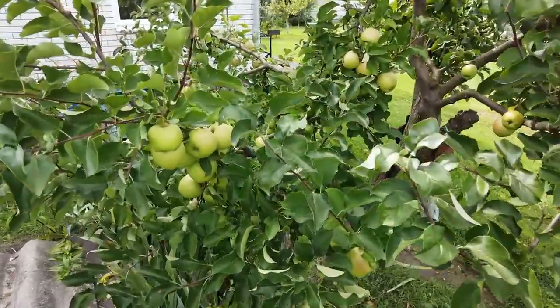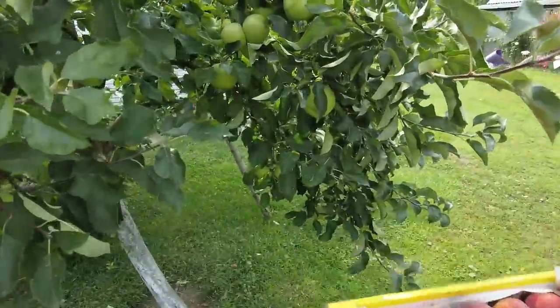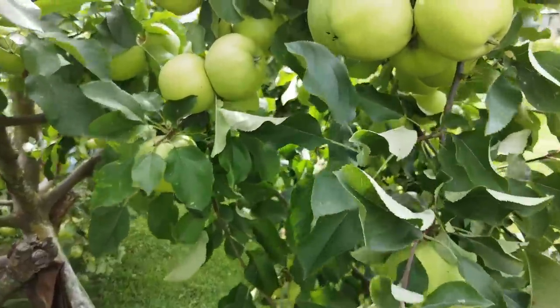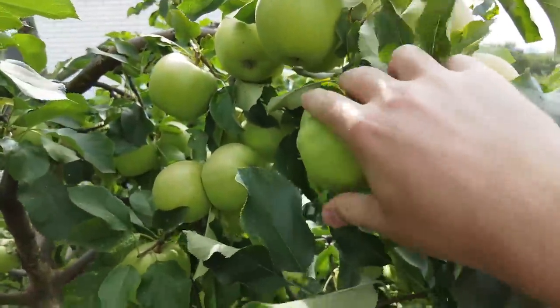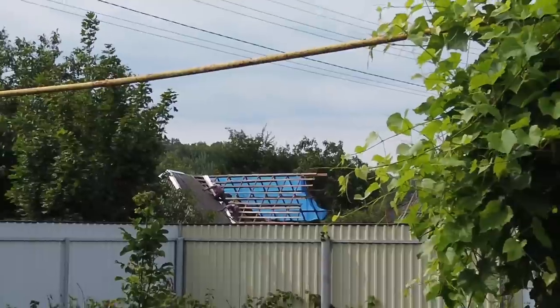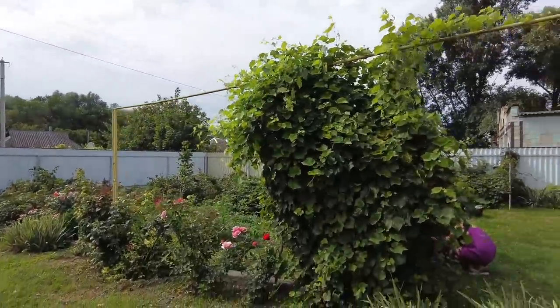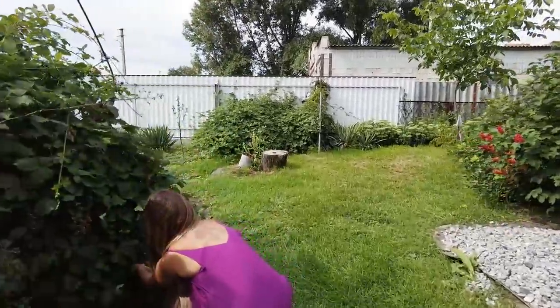And here, just next to the peach, is an apple. Yeah, they are also big. But they are still hard. Someone is building the new roof. And meanwhile, it's time to get there the blackberry.